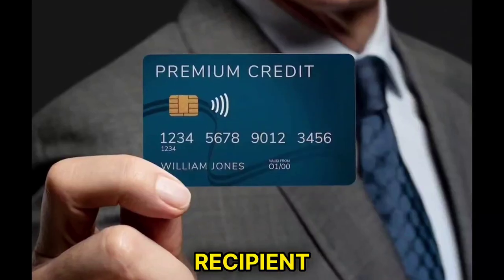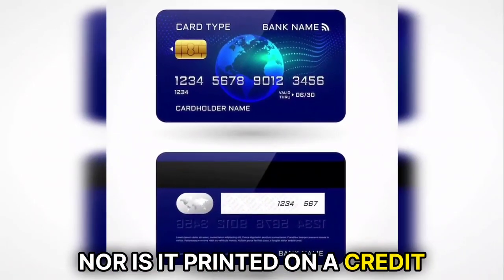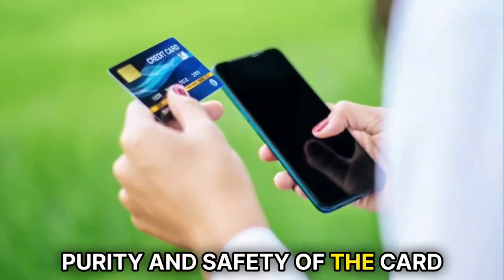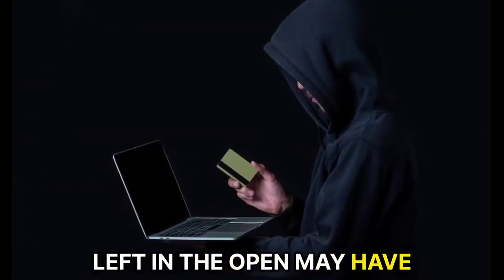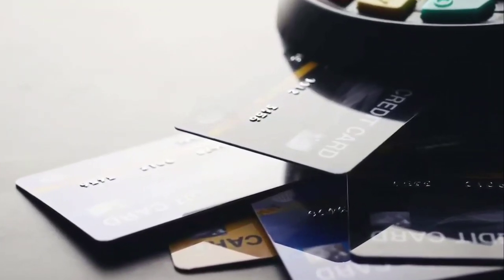right recipient. You should know that you can't locate your postal code on the debit card, nor is it printed on a credit card. Your debit card's postal code is vital since it guarantees the security and safety of the card. The 5-digit number is private information that, if left in the open, may have other persons access and use your debit card. Why is the postal code needed for a debit card?